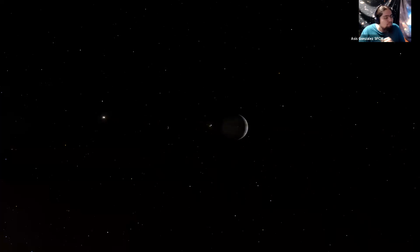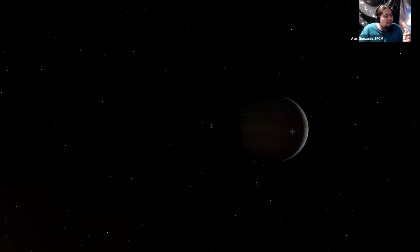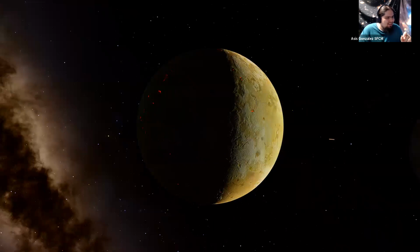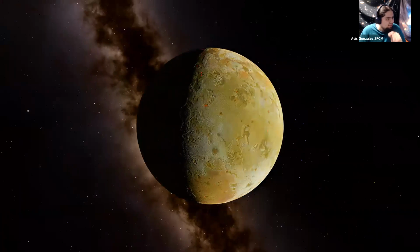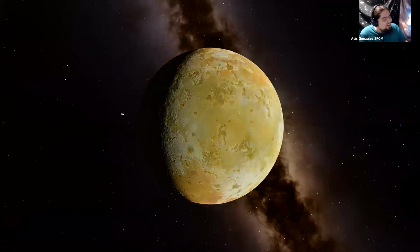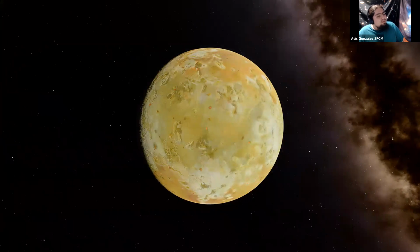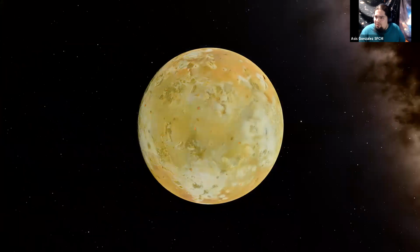So Earth has one moon. Sometimes we have temporary moons. We actually, I think, just attained one for another 300 years. But Jupiter has 79. And actually, that number may have gone up recently. It's a number that goes up every once in a while. But this is Io. This is what I call the cheese moon, the queso moon, because it looks like a ball of cheese.